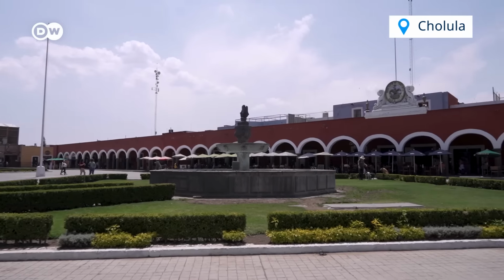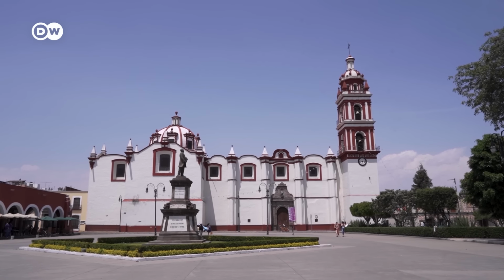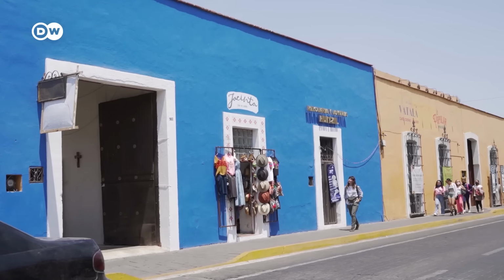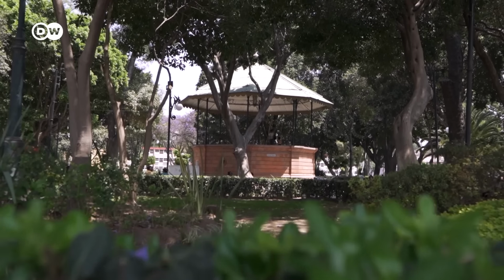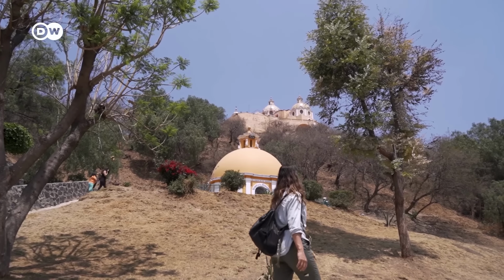The title of a magical town is given to the most special, beautiful spots in Mexico, especially those with a huge historic and cultural significance. And given that Cholula is only a 2-hour drive from Mexico City, it's really worth checking out, especially given its heritage and its massive levels of charm.